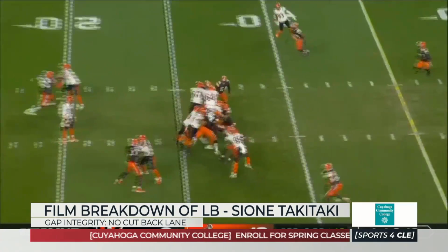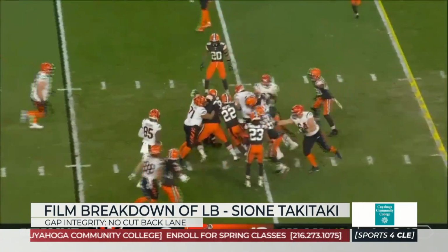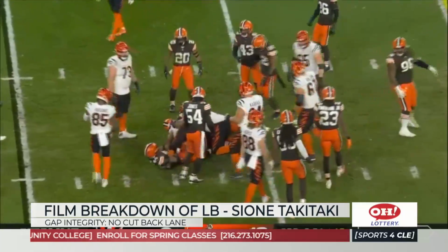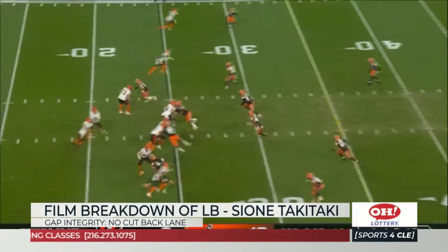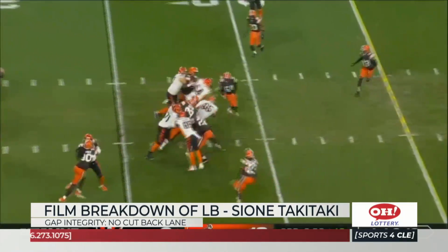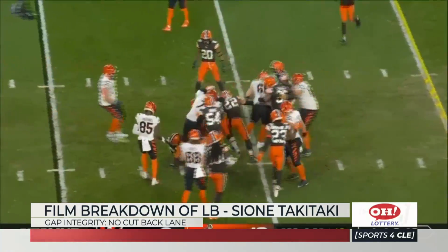for the Browns linebackers. When you're talking about the Browns defensive tackles, is that what you're talking about with run fits as far as gap integrity, the defensive tackles and the linebackers, and the way they work together?